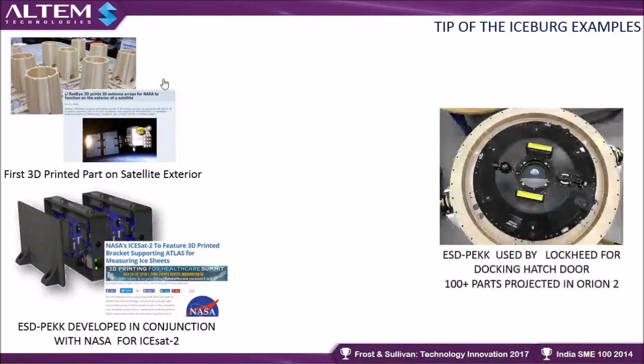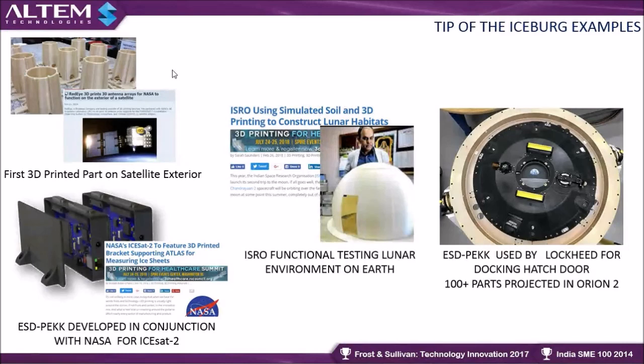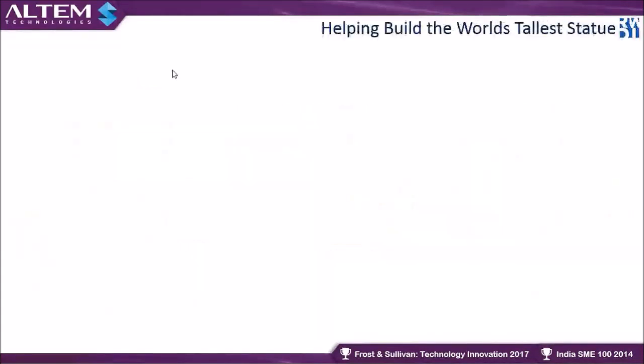Most recently, this part was used by Lockheed Martin to create a docking cover for the Orion 1 project, and 100 plus parts using this material will be used in the Orion 2 spacecraft, which is due to launch in 2021. And again, coming back to some of the Indian examples, even our own Indian Space Research Organization is doing some great work in FDM, including prototyping, including composite tooling, and including many end-use parts which are flying in our satellites. Moving further, now this example is something which is very close to our heart, though it's still a prototyping example.